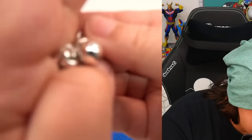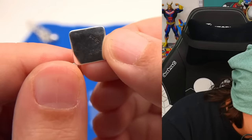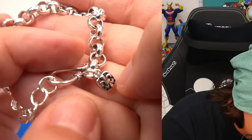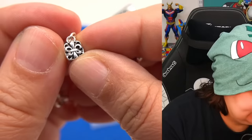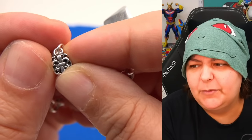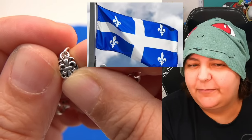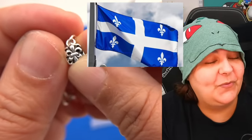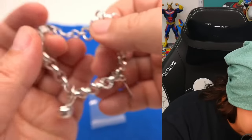Next, seems to be something similar. It says made with love. Then we have something over here. And then another useless bead. And then we have the fleur de lis. This little bead thing is called a fleur de lis, which I think is in our Quebec flag, if I'm not mistaken. I hope it's the same thing or Quebecers will come at me. Don't fight me. But yeah, I don't see the appeal of these bracelets. If any of you grains know what it is.